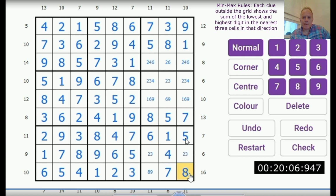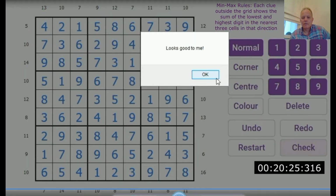That takes out that pair. The 8, 9 is resolved. 3, 2 is resolved because... How was the 3 and 2 resolved? Oh yes, the 8, 3 to make the 11 at the bottom. And there we go, finally a finish.